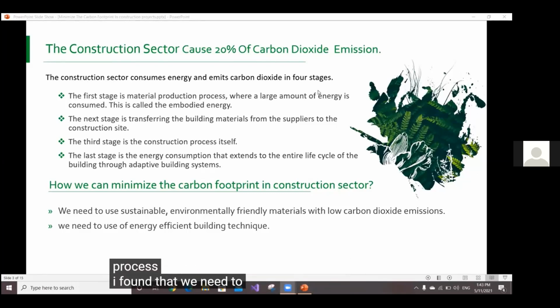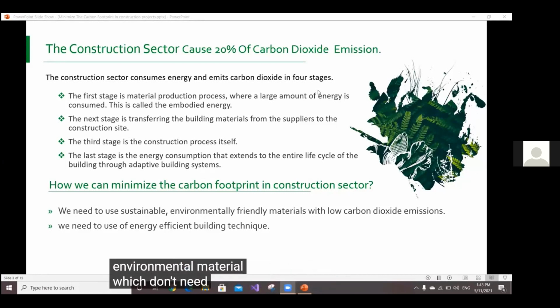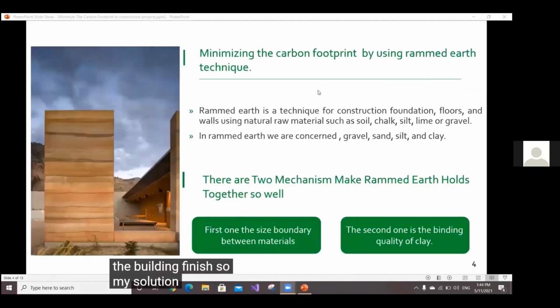I found that we need to deal with material, which has a major impact. We need to find sustainable environmental material which doesn't need a lot of energy and doesn't produce high carbon dioxide. Another thing is the technique we need to use during the construction process, and thinking about the consumption of energy after the building is finished. So my solution was using rammed earth.